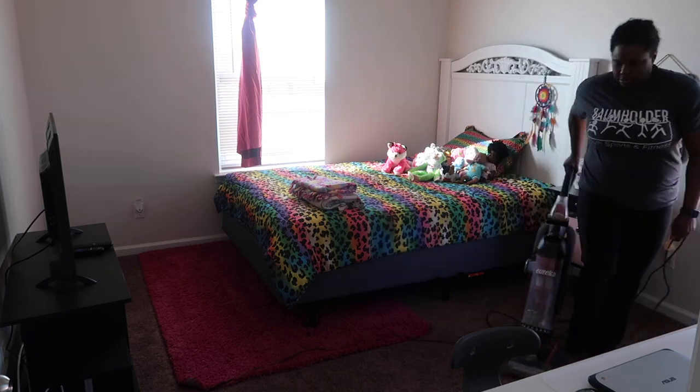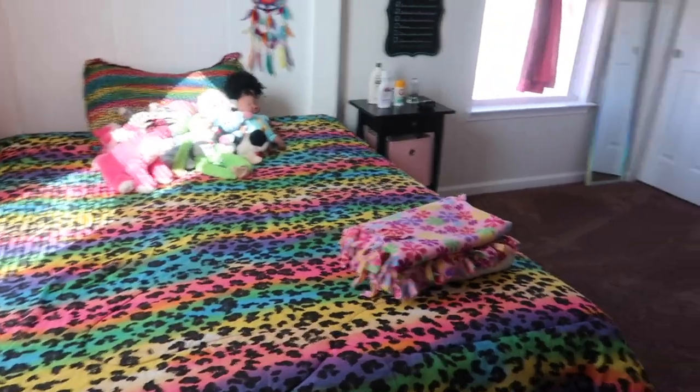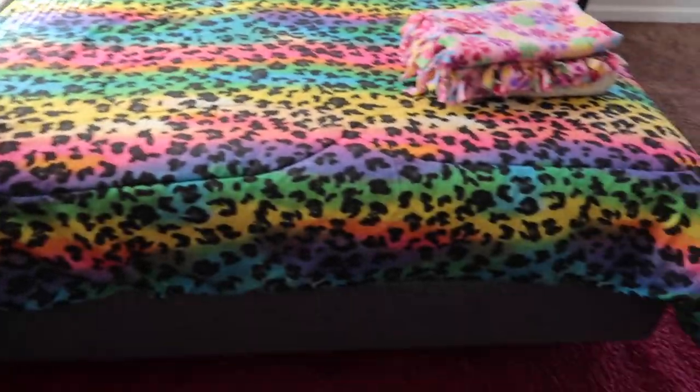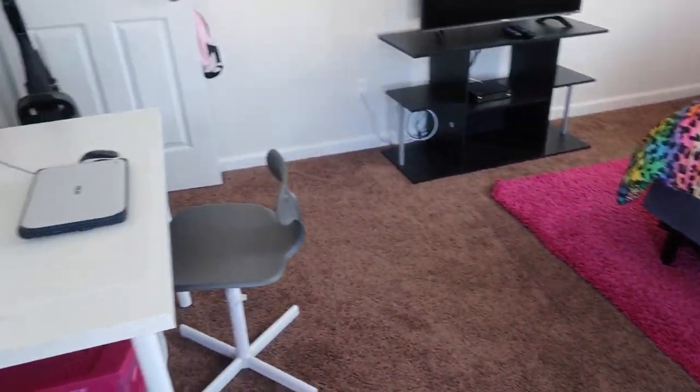Right. So this is Nevaeh's room, all cleaned. I'm looking at the time, it took me 20 minutes, which is not bad considering that her stuff is already done. She's gonna kill me because she hates these open. But so this is her room.